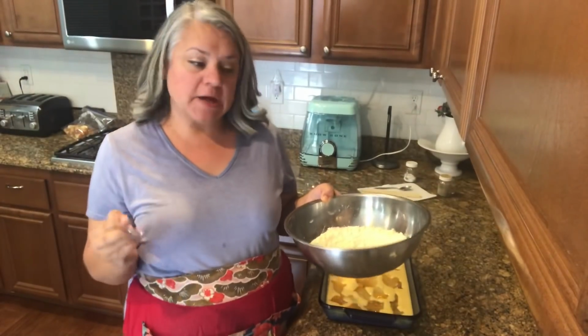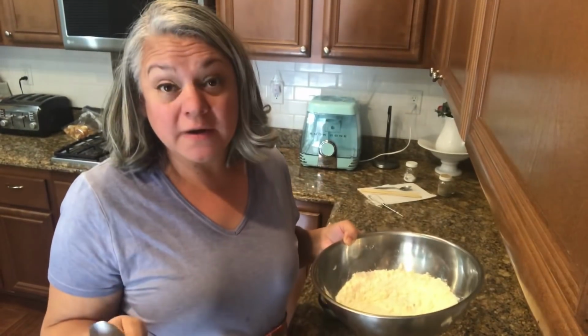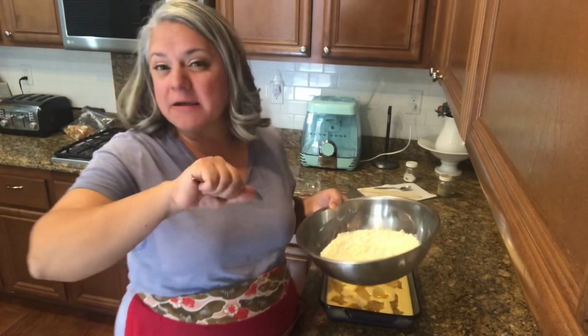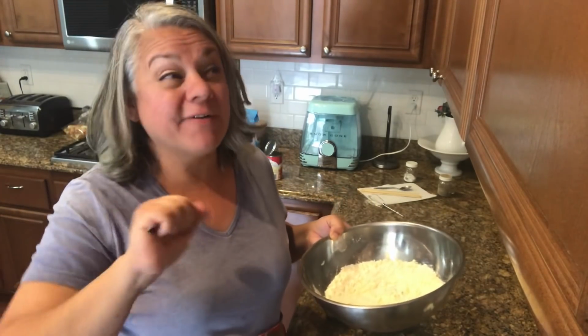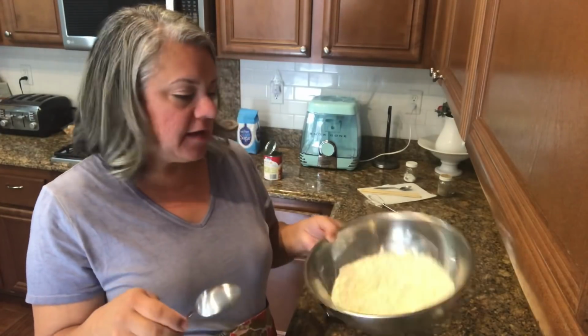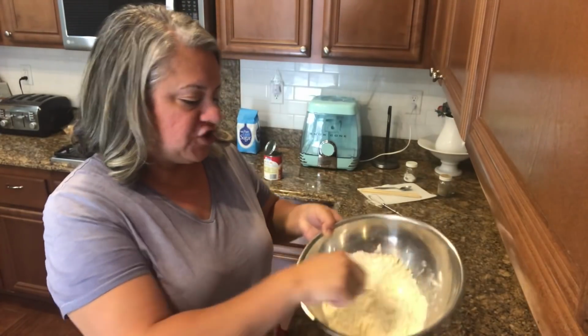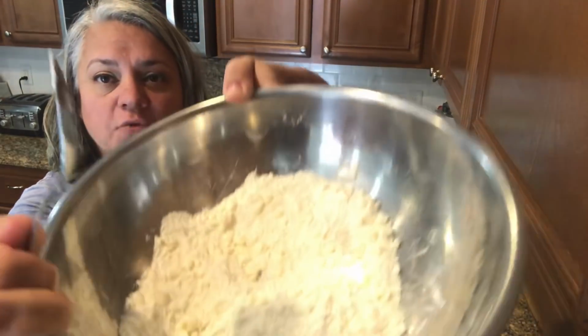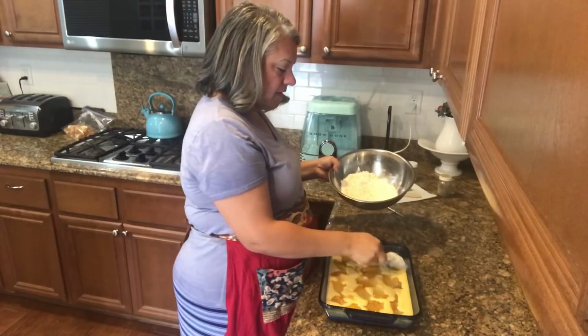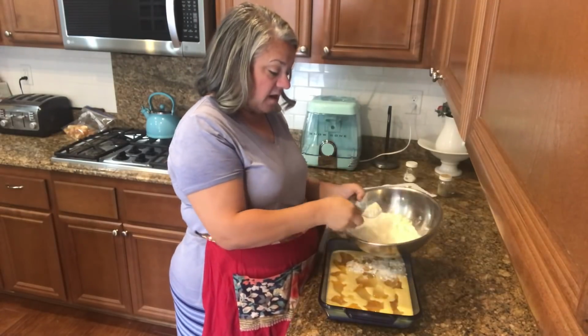So I finished, and I won't lie, that was quite the workout. My hand is tired. If you have one of those pastry cutter type things, that will get that butter right into the mixture. So you can see here, it's kind of crumbly. It's going to be crumbly. So I'm just going to put that right on top, and we're just going to put this in the oven.